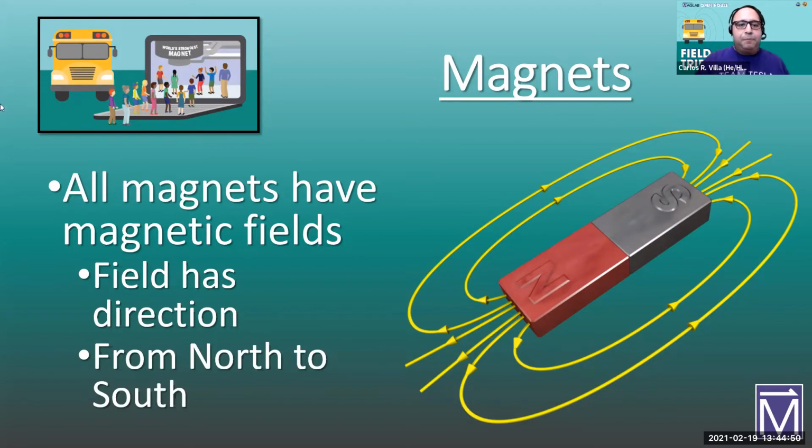So the other thing that all magnets have is that magnetic field. And something a lot of people don't know is that the magnetic field does have a direction. What it's doing is actually coming from the north into the south pole. So if you follow the direction of the field, if my arrows want to jump up here, here we go. That field's going from north to south, and that's the direction of the field, and that's important.